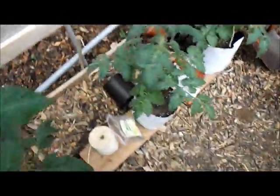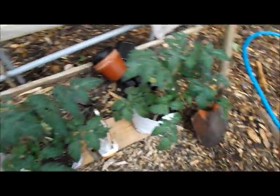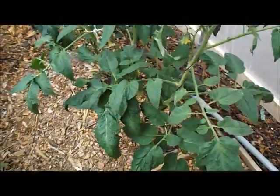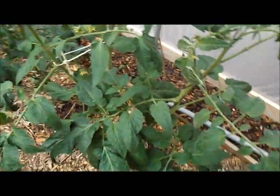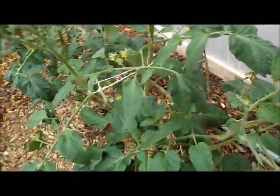I lost camera function there. This camera might fly over the fence tonight if it doesn't stop doing this. It's been acting up lately on me. Just cuts off in the middle of a video. Nothing like good old Chinese technology.